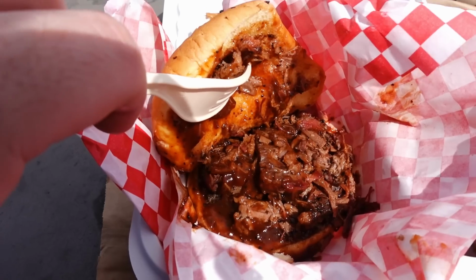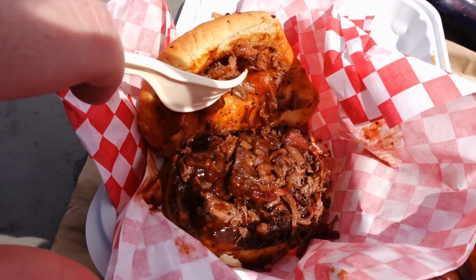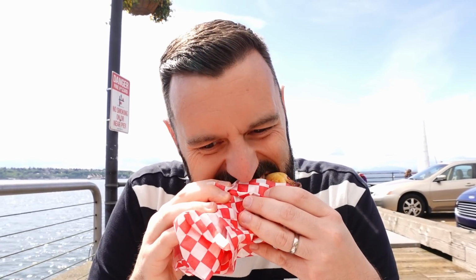And I had the chopped brisket sandwich on this onion roll again. I love brisket so much. You can have chopped or sliced. I thought I'd just have chopped. It'd be easy to eat on a roll on the pier. Kev's got more sense than me to hold it wrapped in his paper as well, whereas I completely unwrapped mine and now I've got barbecue sauce on my hands.